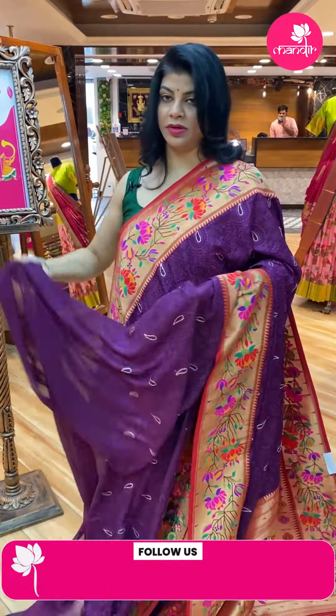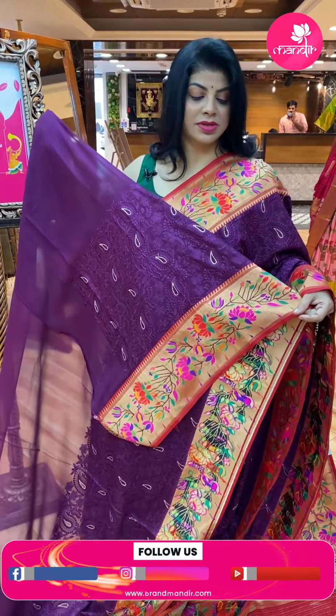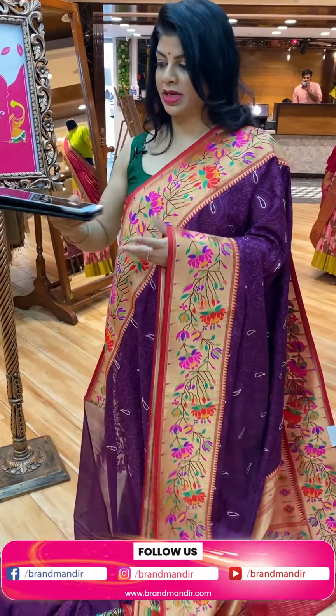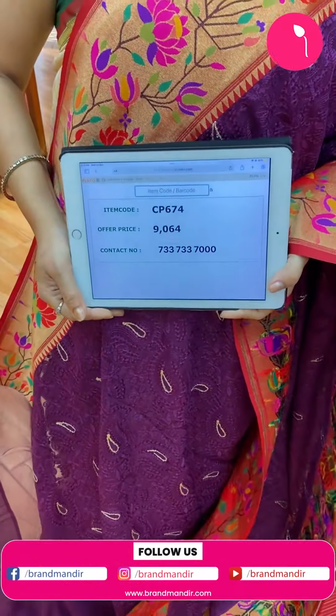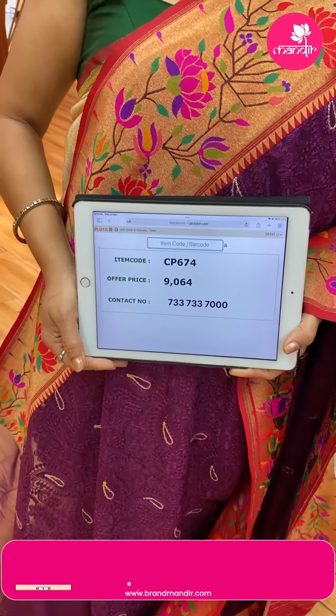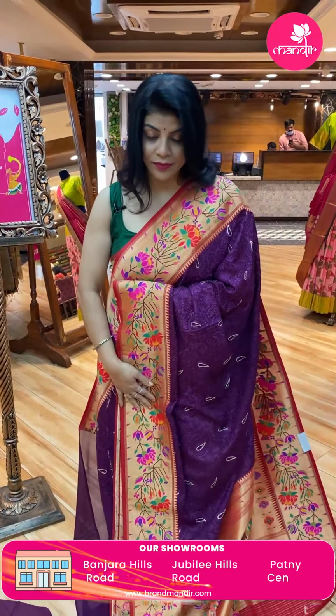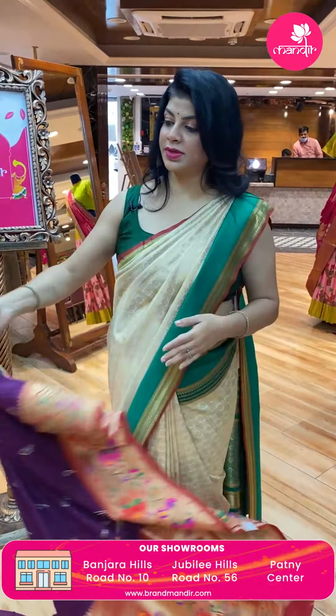and we get a ready-made blouse. Actually, a pythony blouse comes with it. Sari pricing and details. 9064 CP674 is the code. Pythony blouse comes with it.